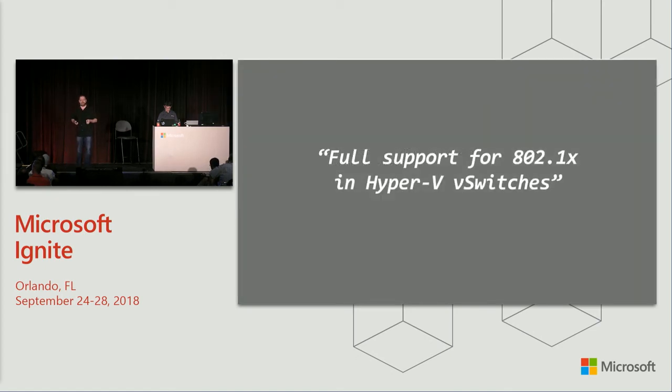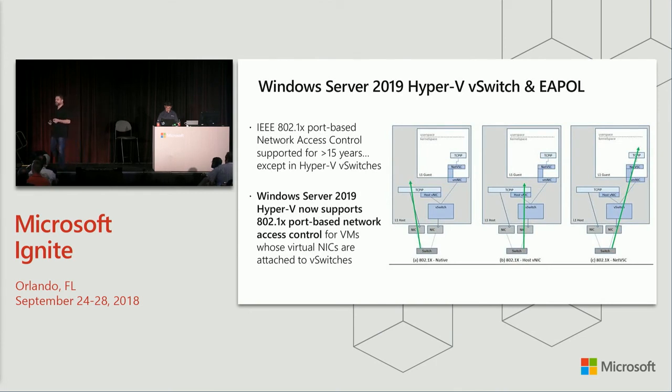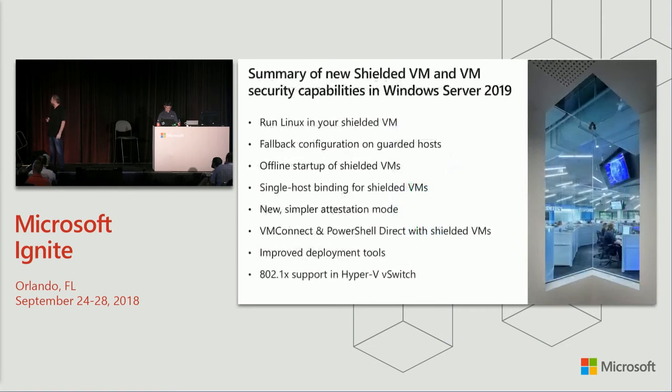Okay, last but not least, we also now support this. This is a huge deal. We've had customers asking us for this for years. We never supported it in the vSwitch, so if the vNIC inside the guest VM was mapped directly into a vSwitch as opposed to a physical LAN adapter, you couldn't do 802.1x. Now you can. That's built into Server 2019.